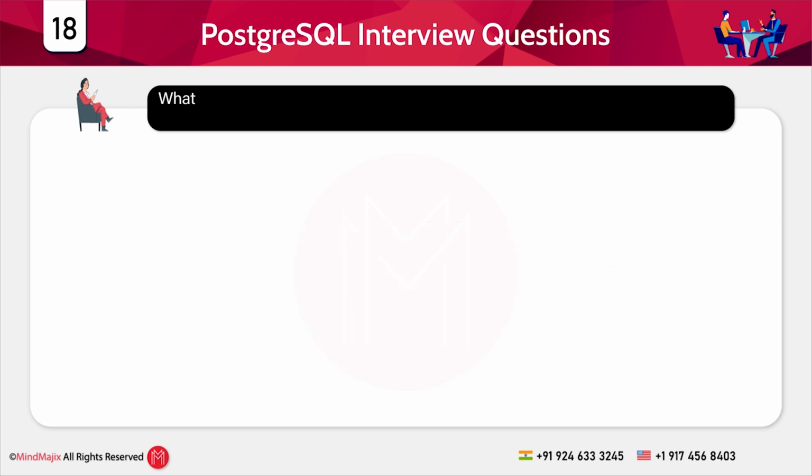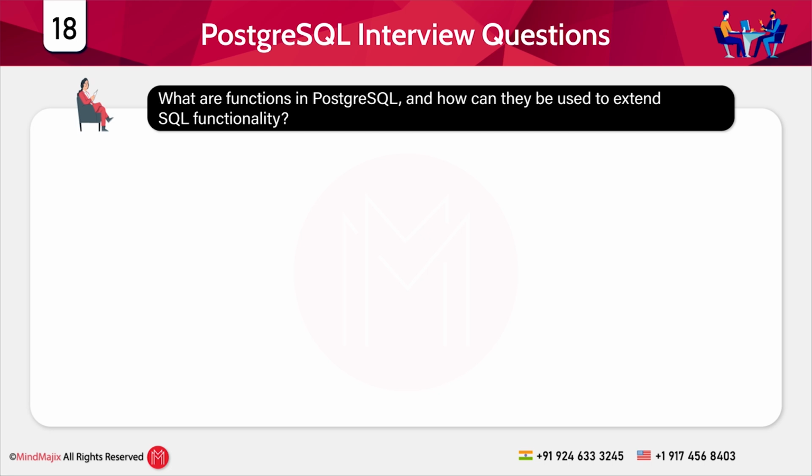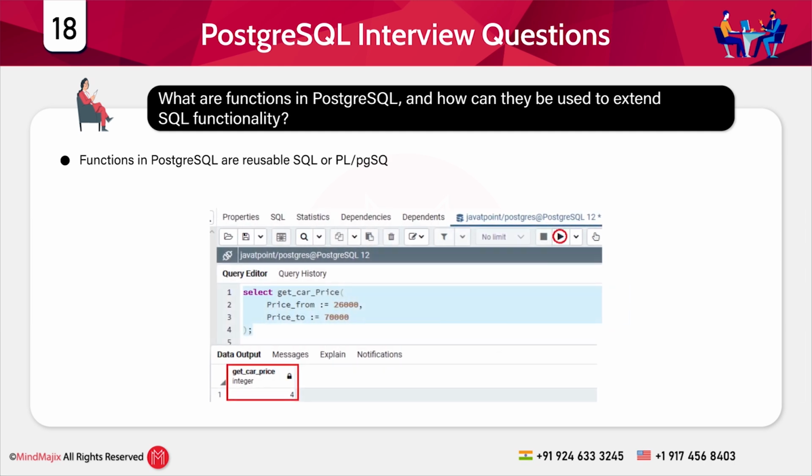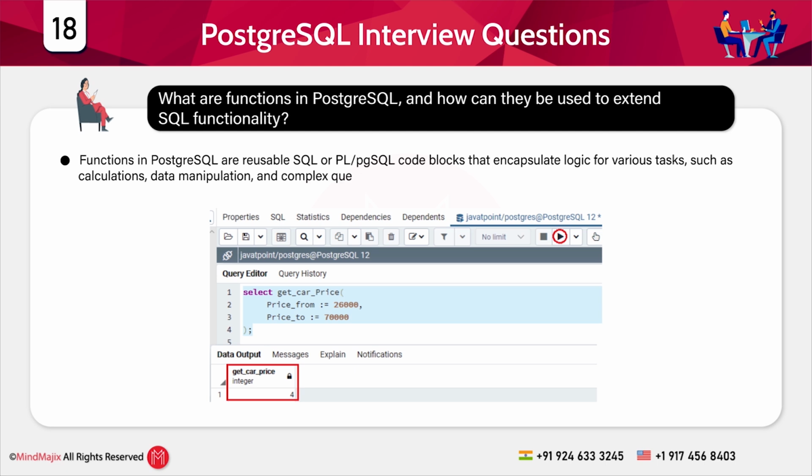The next question is, what are functions in Postgres and how can they be used to extend the SQL functionality? Functions in Postgres are reusable SQL or PL/pgSQL code blocks that encapsulate the logic for various tasks, and those tasks can be calculations, data manipulation, and the use of complex queries or nested queries as well. They can also extend the SQL functionality by providing complex or custom operations, returning values or sets of rows, and functions also enhance modularity and code reuse in Postgres.